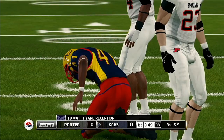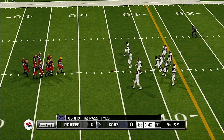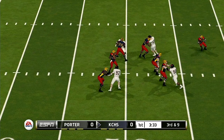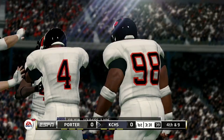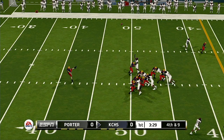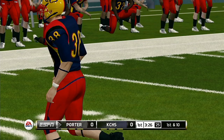Big hit there to stop it. Third down now, and they need to get it down to the 37. Got his back, but he can't hang on. And they could really put their opponent in bad field position with a good punt here. This punt bounces into the end zone, and this will be a touchback.